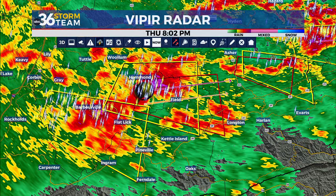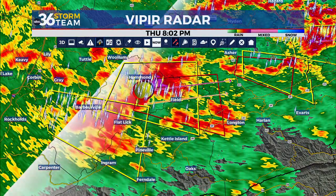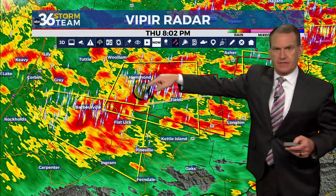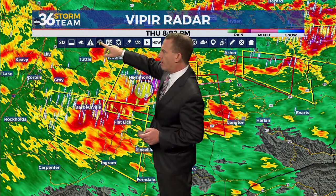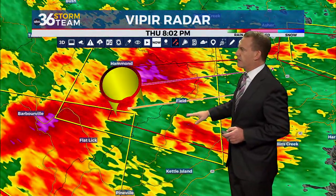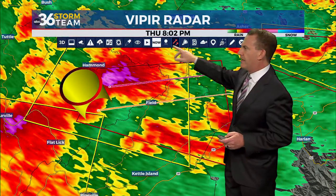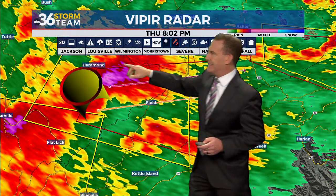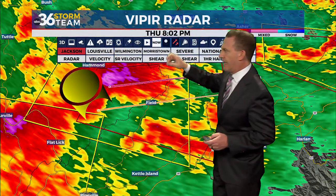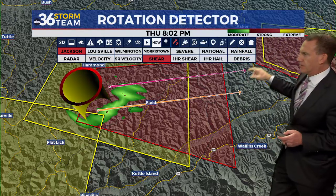Let's see, just some smaller hail reported. Again, haven't seen anything as far as actual reports of damage, even though we still have our rotation marker on there. All right, I'm going to take you in a little closer here. A couple things I want to see. I want to see how the shear data is looking, which again, the algorithm picks up where there's the potential of some rotation, moderate to strong.